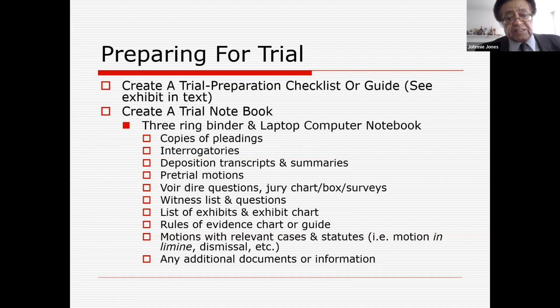So if I were a defense attorney and I want to put this witness on, I don't want the prosecutor bringing up an old conviction. But this is something that will have to be handled in chambers in front of the judge, and there'll be a court reporter, and the defendant will be there if it's a criminal trial, and then any additional documents, information. And so this is the trial notebook.